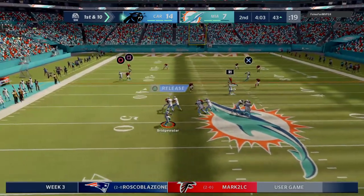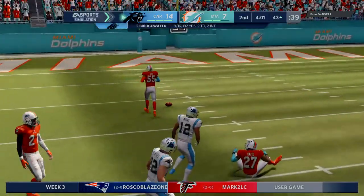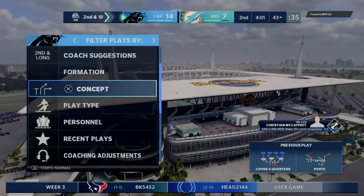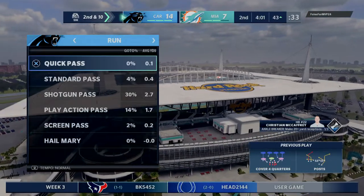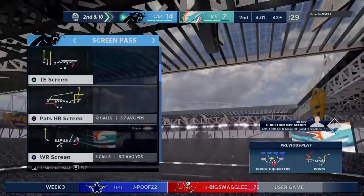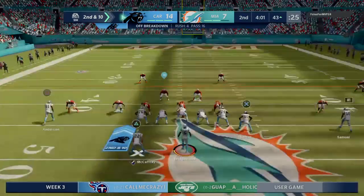A first down throw for Bridgewater. And his throw's going to be incomplete. He was looking to get that one to DJ Moore, and now it's second down. They've given up a few first downs on this drive, but getting the incompletion there should give them something to build on and maybe turn the tide. So second down, still 10 yards to go.